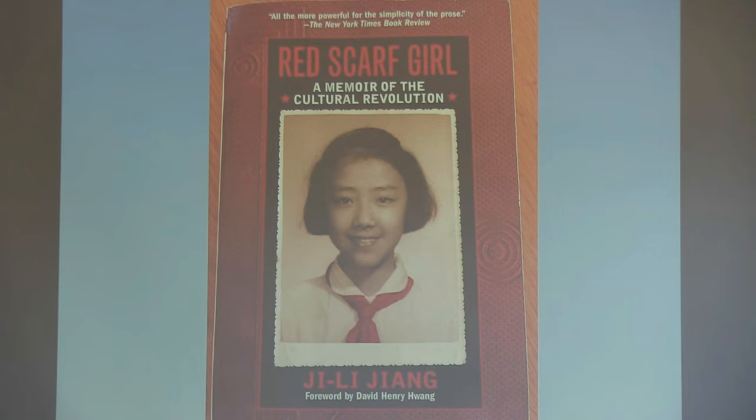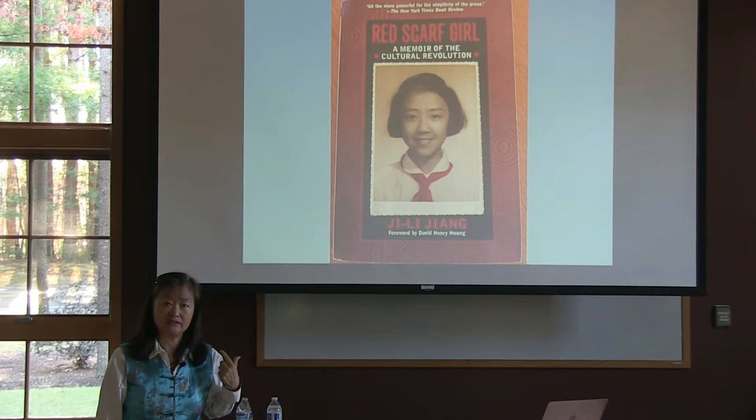And I was crying reading this book because it brought lots of memories from my childhood. And she suffered even more. I was a red child and she was a black child. Think about black child life stories during that time. It was total misery, you know, total depressing.